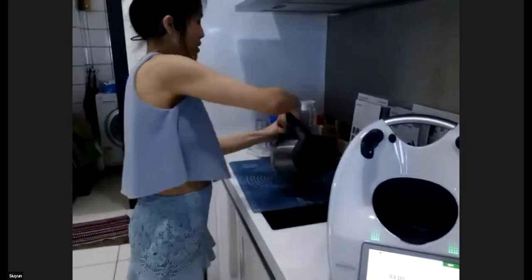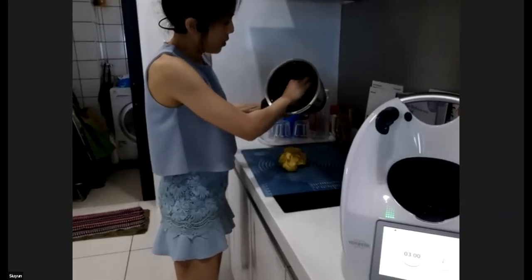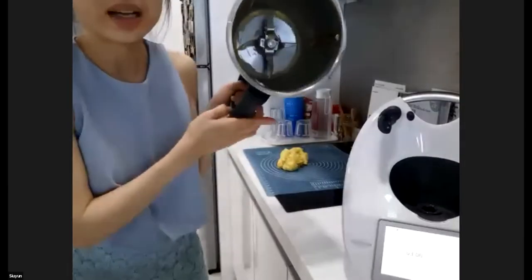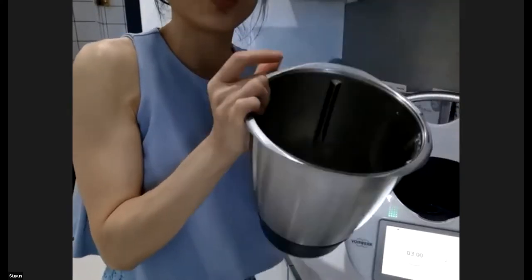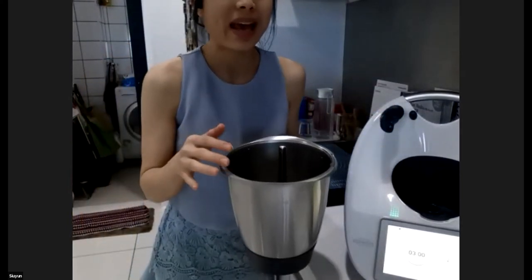Okay, so I just need to turn the dough out, and it will come out. You see the dough is removed from the bowl effortlessly. The dough made by Thermomix is not sticky, and it's easy to handle. Inside, I just need to put in water, and I can use the machine to do the pre-cleaning for me. So I don't need to wash with my hand, and I can use this time to shape my dough.